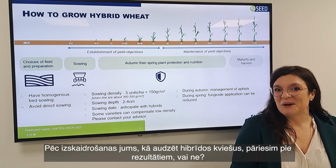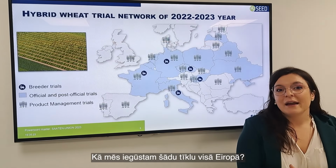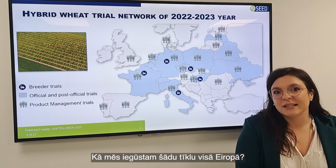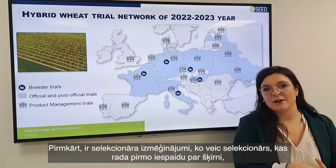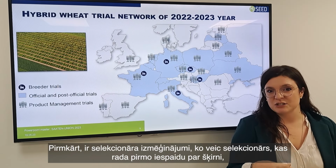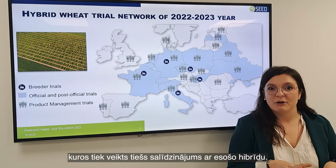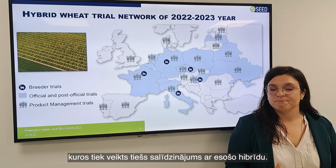After explaining to you how to grow hybrid wheat, let's go to the results, right? How do we get such a network in Saaten-Union? First, there are the breeder trials that are done by the breeder that give a first impression about a variety, where a direct comparison with existing hybrids is made.